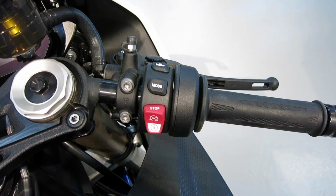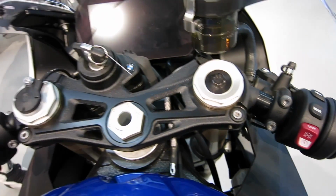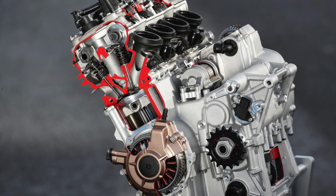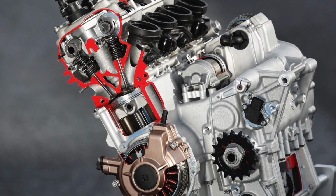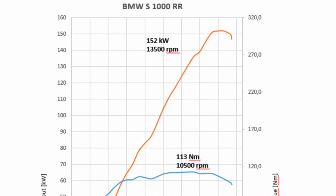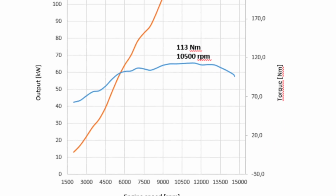The first thing I'll notice about the bike is, it's got this mid-range punch and this urgency off corners now that it didn't have before, but it's still got the massive top-end kick, thanks to the amazing cam timing system. So it's kind of got the best of both worlds now.